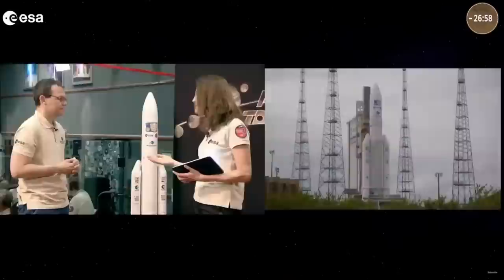Very simple. The launcher was ready, JUICE was ready, the launch was ready, but the weather was not with us. We have to monitor two risks: high altitude winds, which was okay, but the risk of lightning yesterday was a real risk with a cloud to monitor, so we made the decision not to lift off. As we always say, better be safe than sorry. JUICE can absolutely afford to wait another day under the fairing.